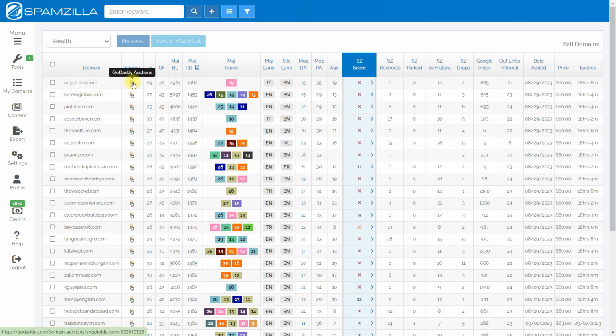You see the names of domains next to the auctions where they're exhibited, then the Majestic parameters, Trust Flow and Citation Flow, backlinks, Majestic referring domains, followed by domain topics. Some Majestic, Ahrefs, most data is already built into Spamzilla itself. Majestic language, Moz parameters, DA and PA, domain age and CC score data in Spamzilla's metric, which I will talk about later. Then come parameters: redirects, archive, which tells how many pages were found on the domain, domain history, drops, pages in the Google index.